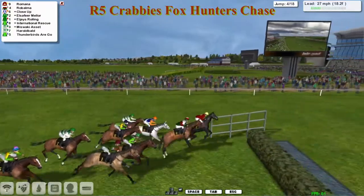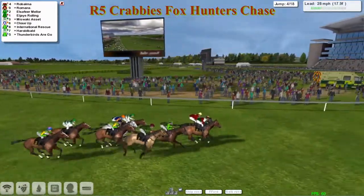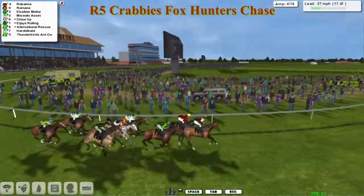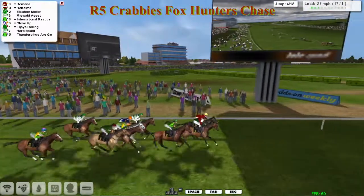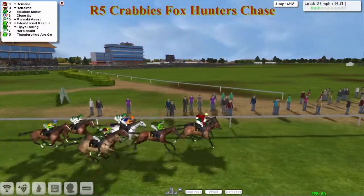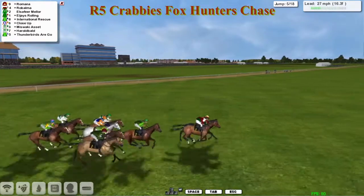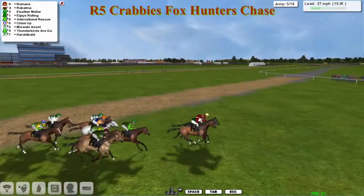Close Up is the only grey in the field as they take the water, and they'll now swing left-handed round this sharp bend and make their way for a full complete circuit of the Grand National fences. The next fence they take will be the one that will be the first in the big race tomorrow, and Rabalma and Romana are disputing the lead with El Sophia Mella just behind in third, and then Close Up and International Rescue. They're very tightly grouped, almost like sprinters at the moment as they cross over the Melling Road.